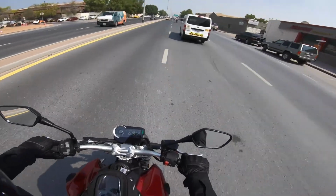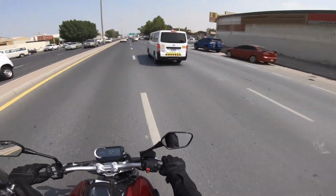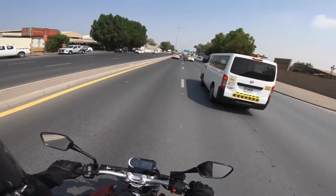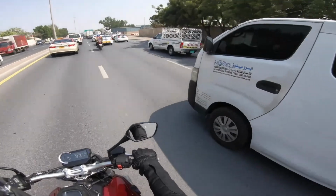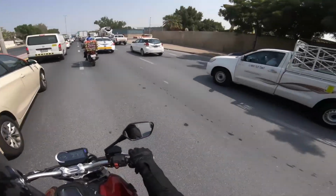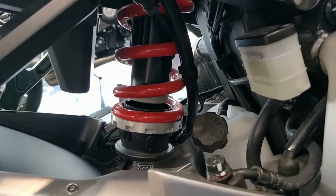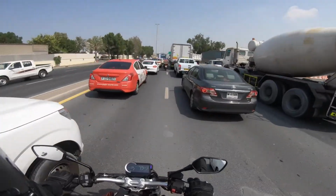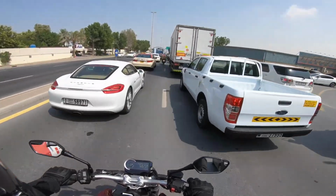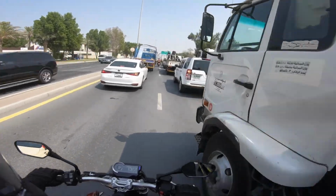Suspension is set up pretty well for somebody of my size at this point, although I feel like I would probably need a bit more preload on the rear shock, because if I bounce off a speed bump or just kind of sit back, I feel like I'm bottoming out.